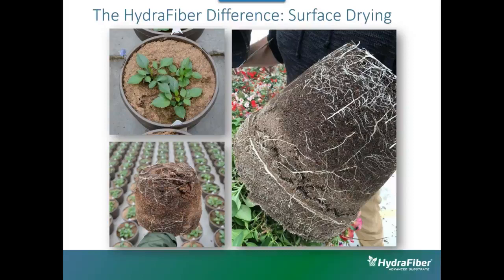And then the pot on the right is a more extreme example of what we see in the field, really just to illustrate the point that, yes, there is clearly surface drying. And what this boils down to is the water conductivity in the pot. And even though this is a learning curve for most growers, there are some actual benefits that many of our growers have seen when they adapt to this.